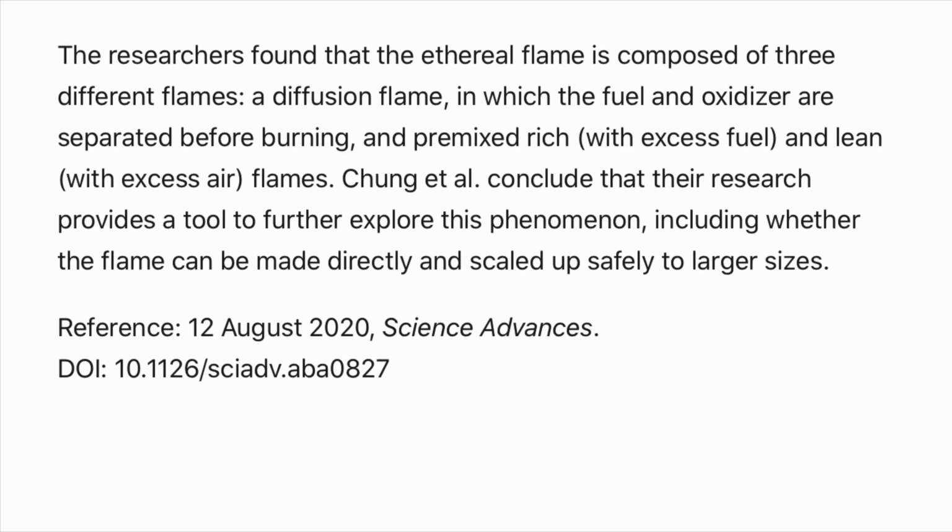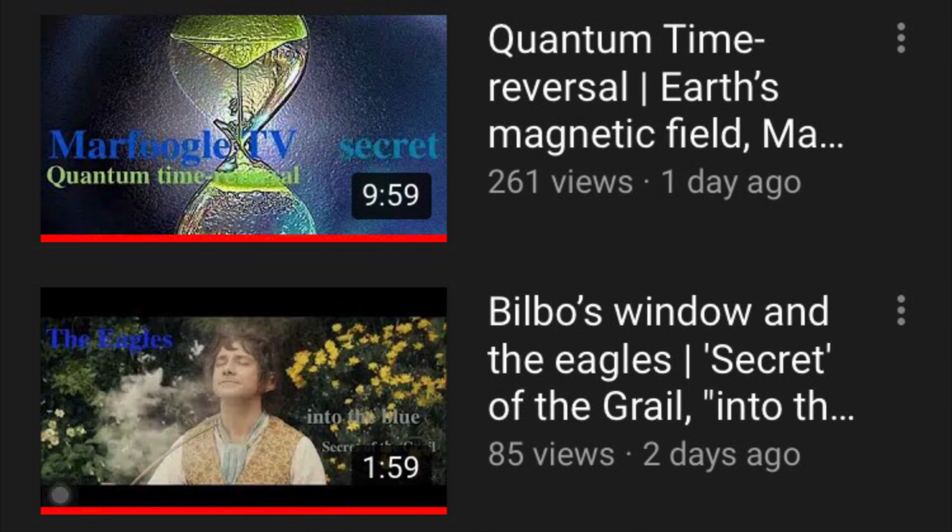The researchers found that the ethereal flame is composed of three different flames: a diffusion flame, in which the fuel and oxidizer are separated before burning, and premixed rich and lean flames. Chung et al. conclude that their research provides a tool to further explore this phenomenon, including whether the flame can be made directly and scaled up safely for larger sizes.